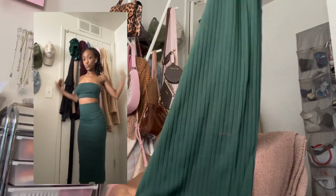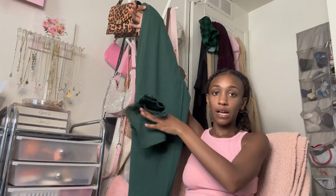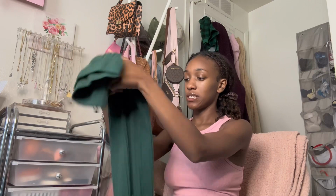I want this two-piece set. It's a tube top, looks like this. And here's the bottom. It's a midi skirt. No slits or nothing, just bodycon, two-piece set. This is an extra small. I'm glad Shein has a petite line because I used to only shop at Pretty Little Thing for stuff in my size. Jersey neck skirt.